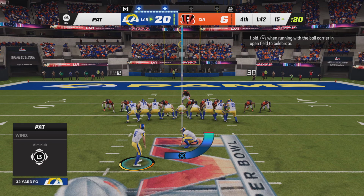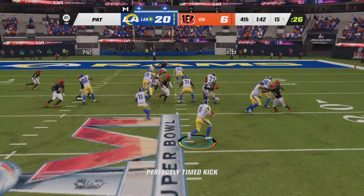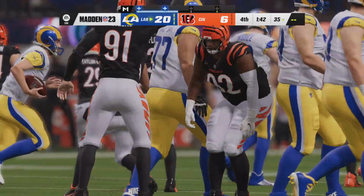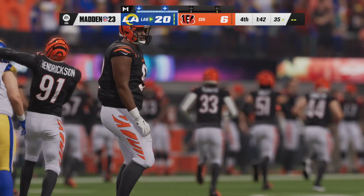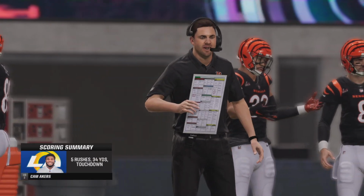Here's Gay now to add the extra point. Oh, look at this. A flip to the kicker. He's going to try to run for it. Okay, they went for the fake off of the extra point attempt. It's a long way to go, and they didn't get there. Didn't get it completed successfully.